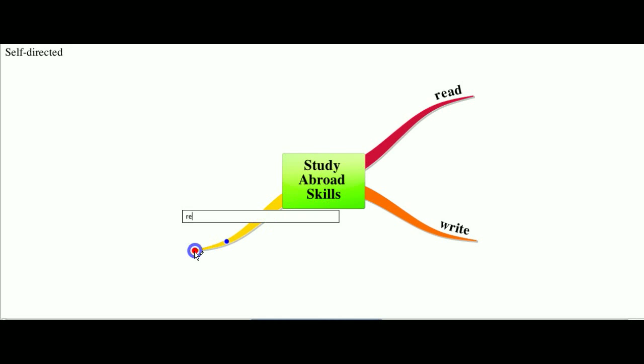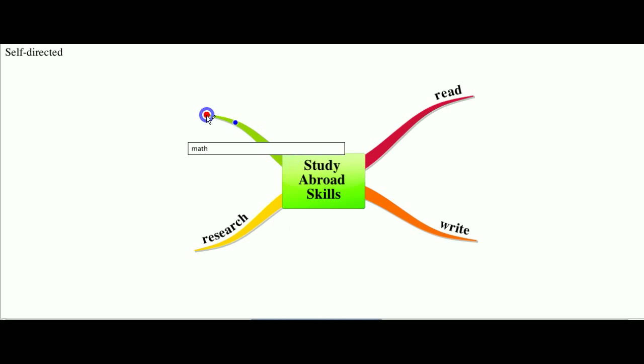The first is read. Second is write. And I'll talk about them after we get them all mapped out. The next is research, and I'm not going to write arithmetic because I don't like it. We're going to write math. You have to do basic math. Okay, we'll start in the top right and we'll work our way around clockwise.